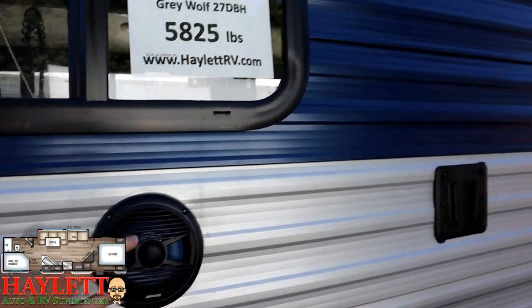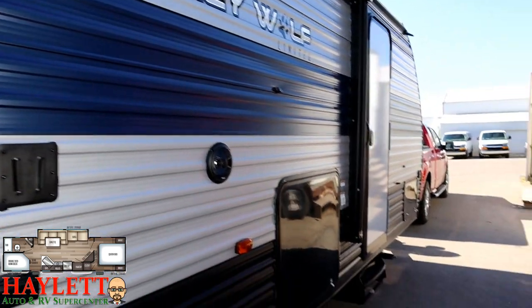Now, these are also backlit. They light with the awning light, which is kind of cool.